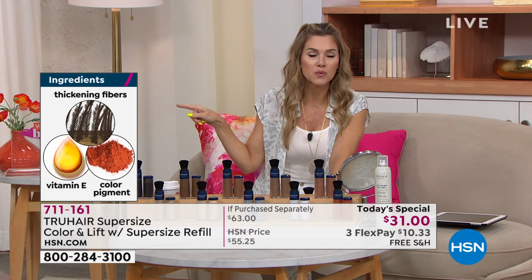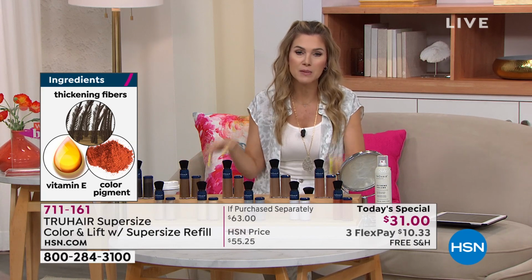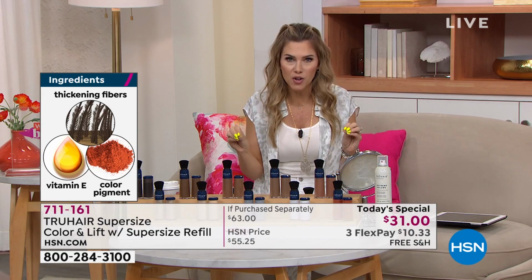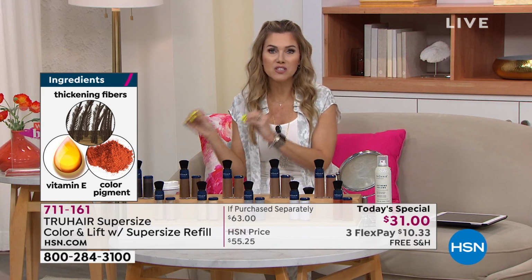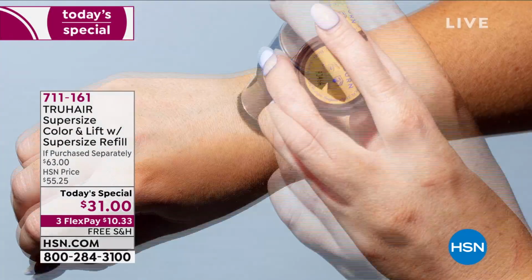And it's got good for you ingredients. Look at these thickening fibers made with vitamin E, and then you have the color pigments, because this is not a permanent hair color. This is an instant temporary solution, but that doesn't wash out until you wash it out. So Chelsea, let's walk everybody through how to apply.